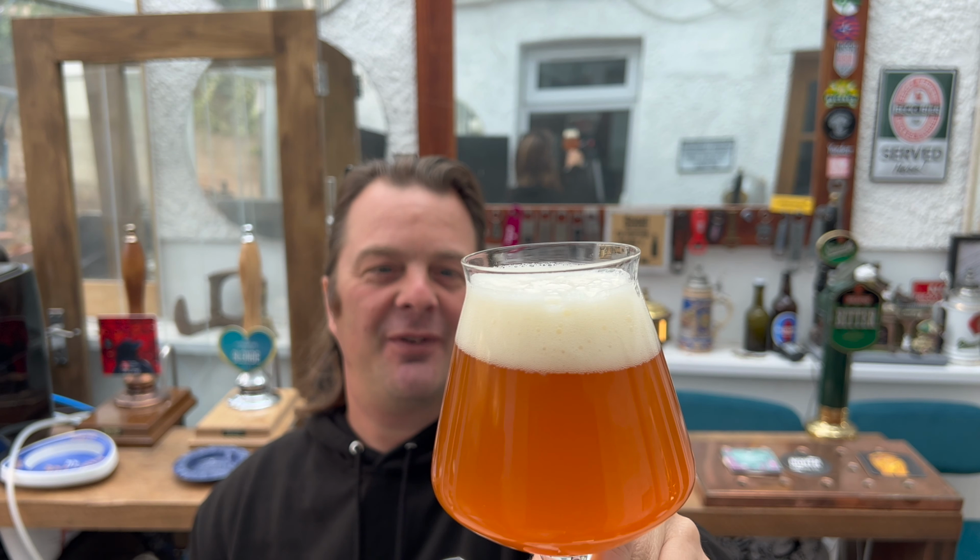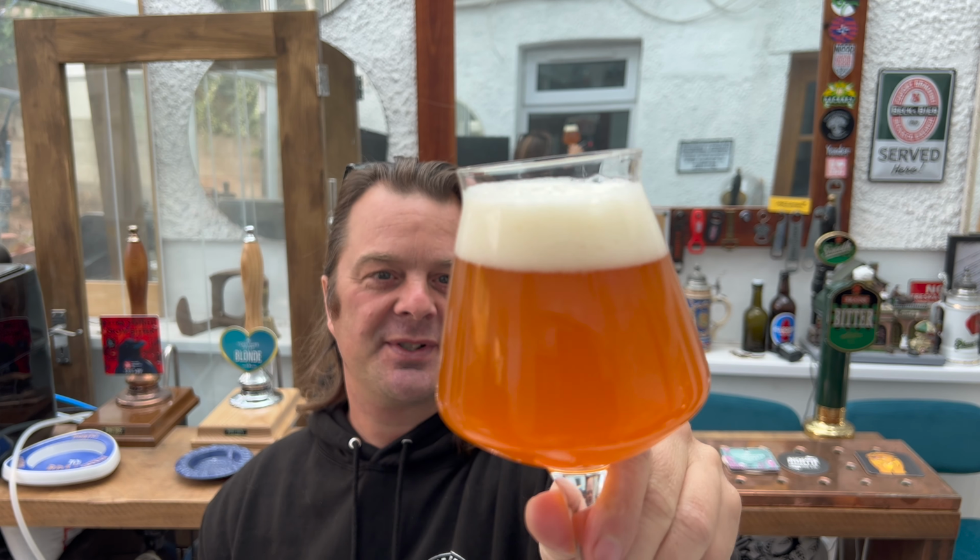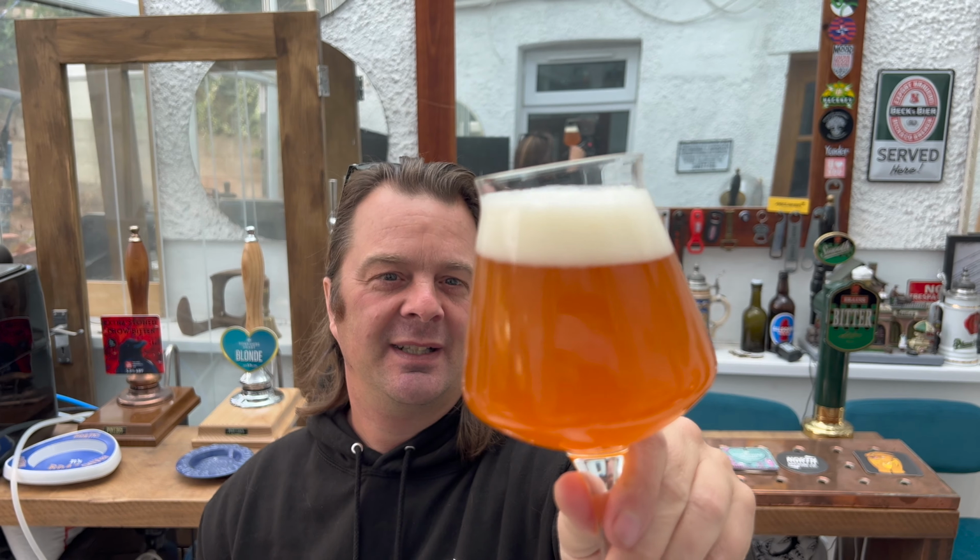One to two finger white, slightly off-white head. Good levels of slow-moving carbonation.